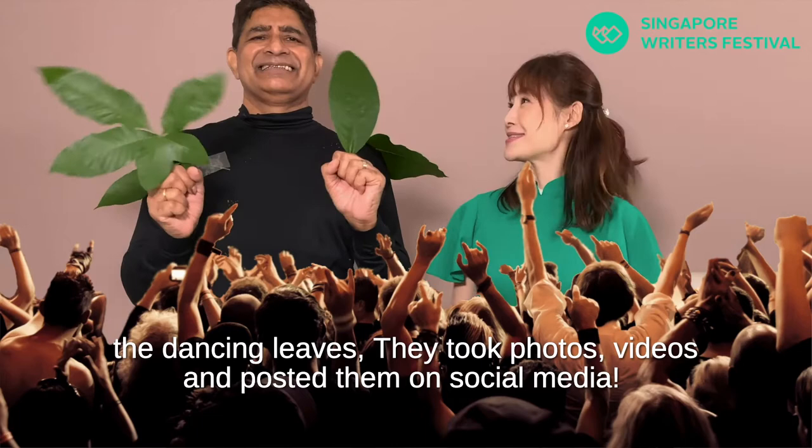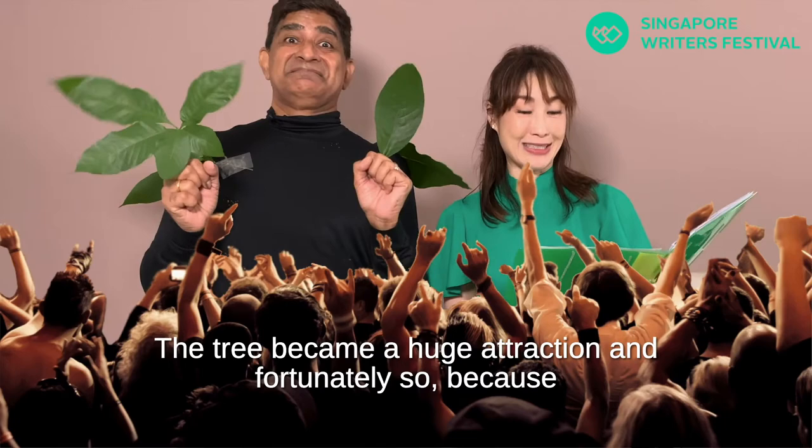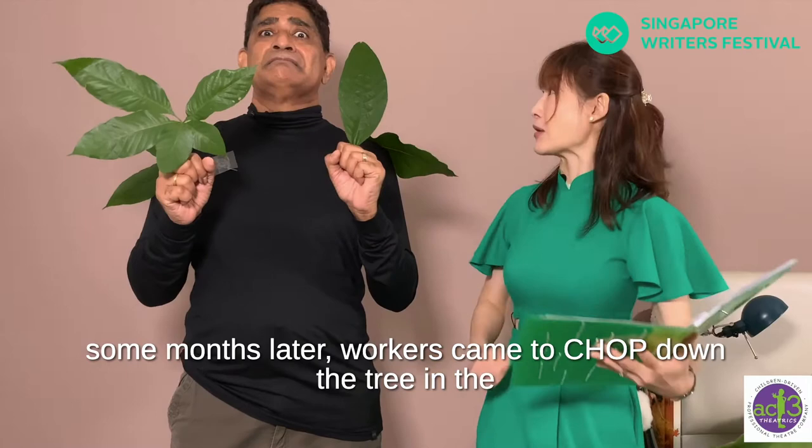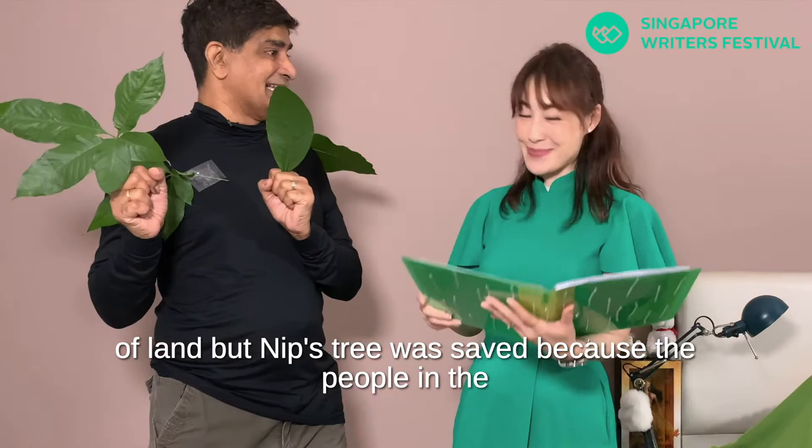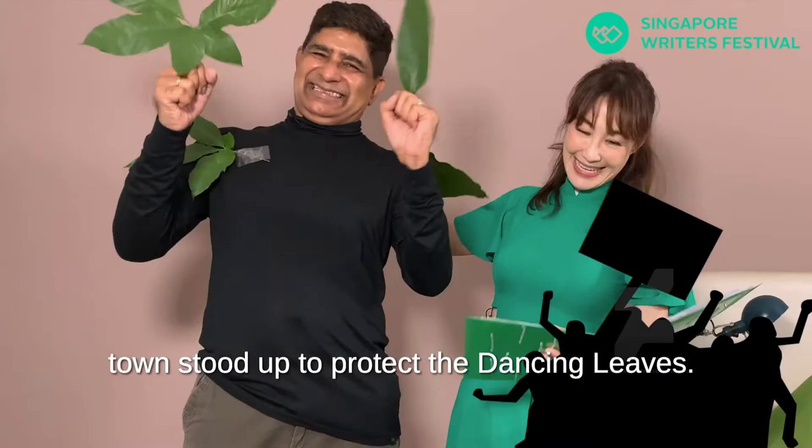And fortunately so, because some months later, workers came to chop down the trees in the neighborhood. This was to build shops and houses in their plot of land. But Nip's tree was saved because the people in the town stood up to protect the dancing leaves. That's another story for another day.